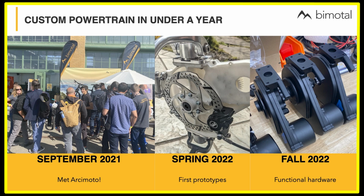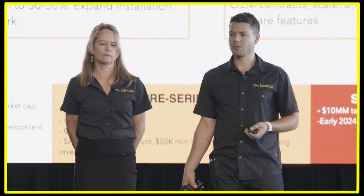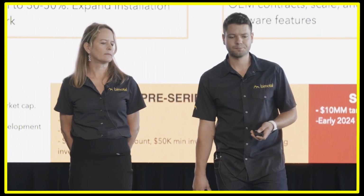We're raising a $2.5 million pre-Series A. To date, we've raised a $1.2 million pre-seed, a $2.2 million seed, and booked $3.5 million in engineering contracts. These contracts will lead to recurring revenue.